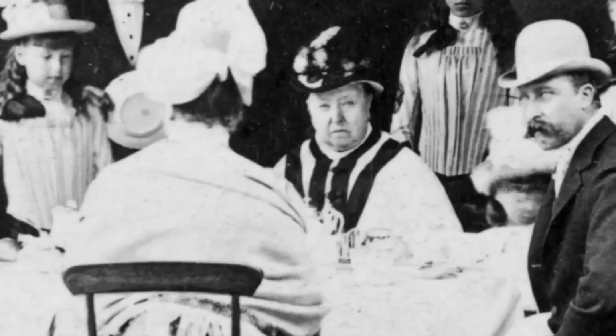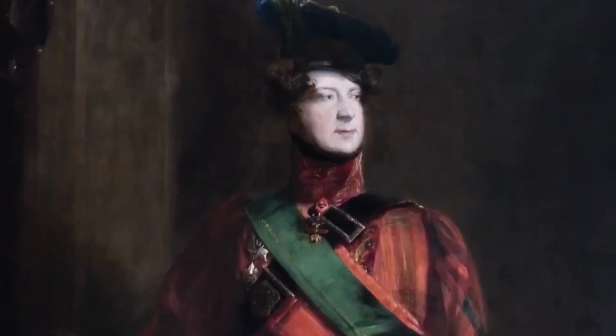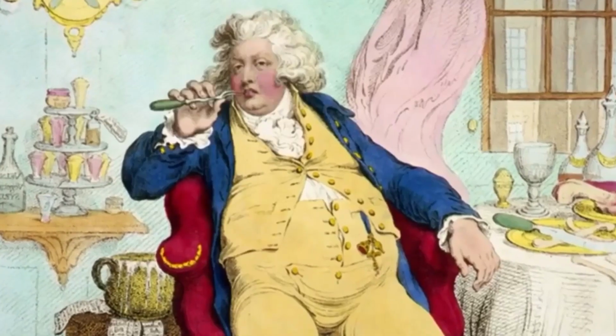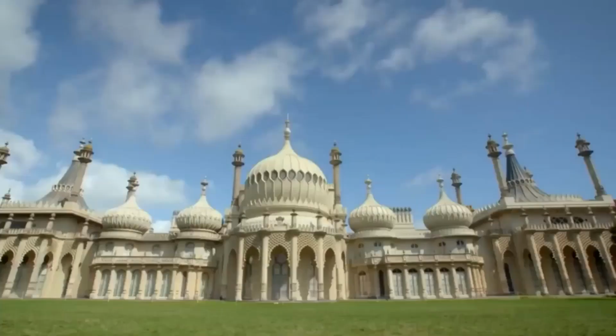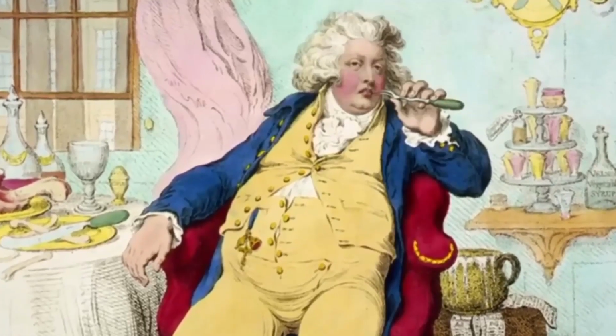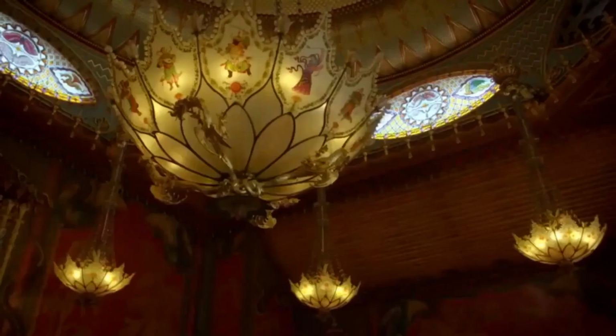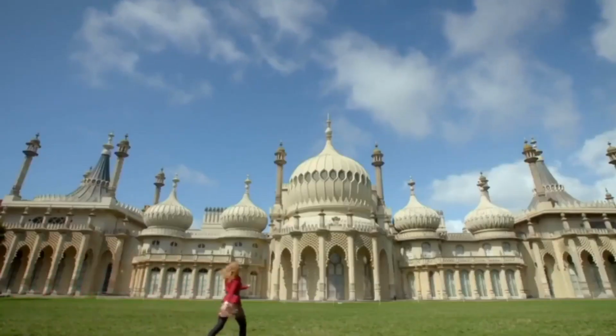Overindulgence wasn't only Victoria's problem, as her uncle also suffered for his appetite. George IV was a man of decadent tastes, and definitely didn't have an exercise regime. Historian Kate Williams has come to his pleasure palace, the Brighton Pavilion, to find the evidence.